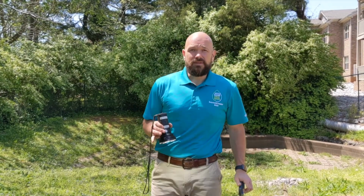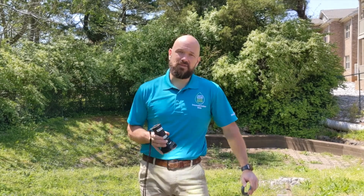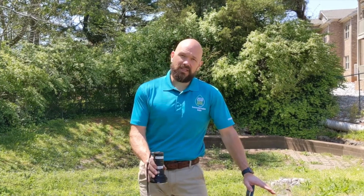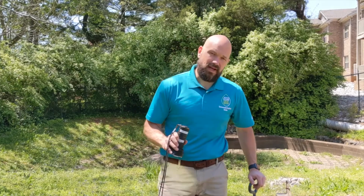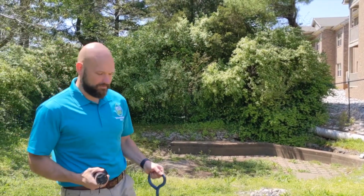Occasionally the city brings a vac truck over to this area and we suck all of this accumulated debris out of this system so that it never gets a chance to enter the cave system. Now this particular system is two parts. The hydrodynamic separator is the first part, and then behind me is the second part. We'll move down there and I'll show you a little closer.